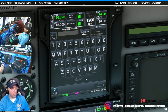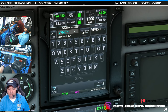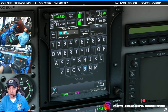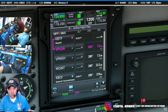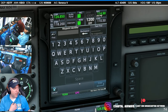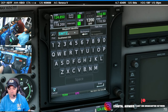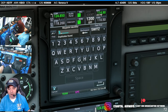Okay, enter another one. We're going to go VPMSH, Southwest USA, enter that. Then we're going to come up to Monint, M-O-I-N-T. And I'll change the weather. S-W-I-T-Z, Switz. Enter that from the top of that. You can see how awesome it is. It's not that hard.